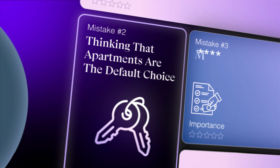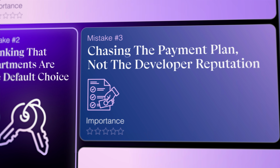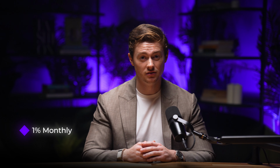Mistake number 3, chasing the payment plan and not the developer reputation. Here's a mistake that even experienced investors still make: choosing the more attractive payment plan instead of the better developer. Look, some developers will offer crazy flexibility, 1% monthly, even 50% post handover. But this is not always the best metric to consider when investing in Dubai real estate.